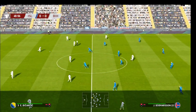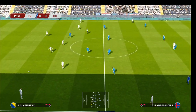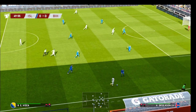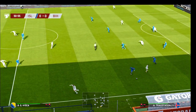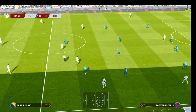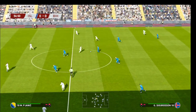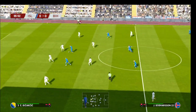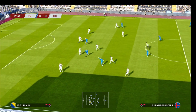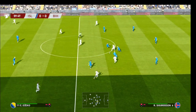Here we go again. 0-0 then, and we're back on the way. And it's been taken straight back. Bacakcic. Besic. Alfred Finnbogason really got caught in a trap there, and he just couldn't get out.